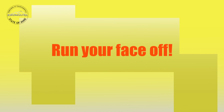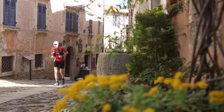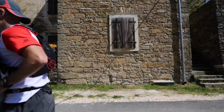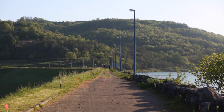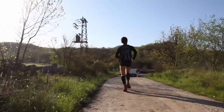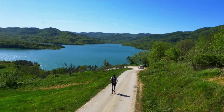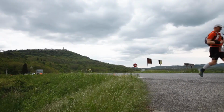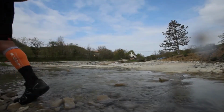Run your face off. Runner's face is a common term used to describe the sunken cheeks and gaunt appearance that many runners get when they run a lot. This is more prominent in runners over 30. Some attribute this to a low-fat diet that most of these runners have, while others blame gravity. Not to forget that sun exposure speeds up the aging process by damaging the elastin and reducing collagen in your skin. So a healthy balanced diet, good old H2O, sunscreen and hats could work to prevent this.